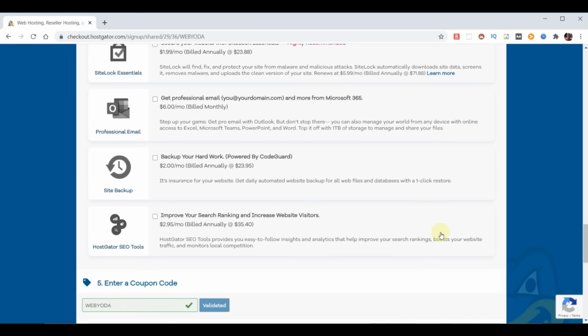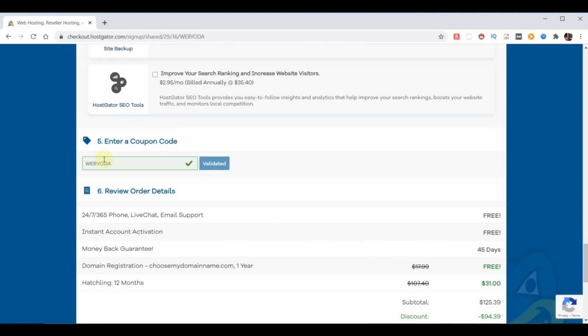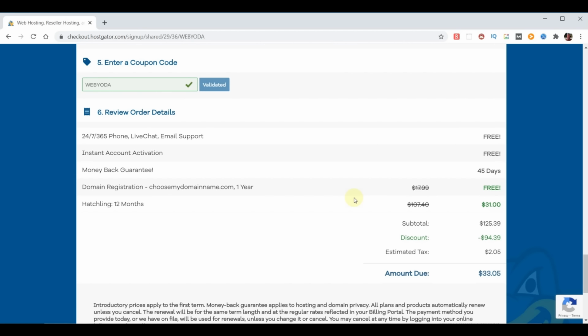If we scroll down, you want to make sure the WebYoda coupon code automatically spawned in here so you get the best possible price. And we look down and we see that now we're at $33, which is really a great deal. That's going to be for the whole year. It also includes our free domain name at no cost to us.